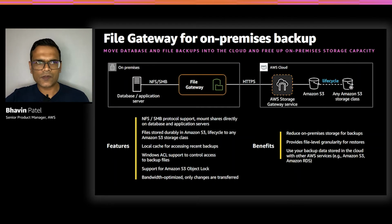Many of our customers use file gateway file shares as a storage target to back up on-premises instances and databases and reduce their on-premises storage footprint. You can mount file shares directly on database and app servers using native database backup utilities or using database dumps to store those files in AWS. Since File Gateway maps each file as an object in S3, you can easily do file-level restores by finding the equivalent object from S3, or you can easily reuse the backups in cloud as well with other services.